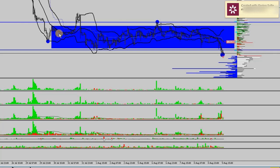So the price was moving for sessions in this range. And look here, they fake a breakout to the upside. You see, the money longs get lured into buying a breakout to the upside. And what happens? It becomes a head fake. Smart money pushes the price back into the box.